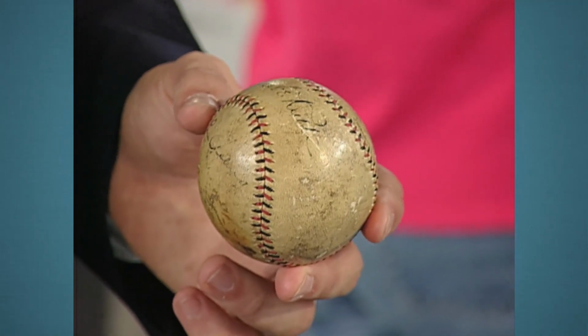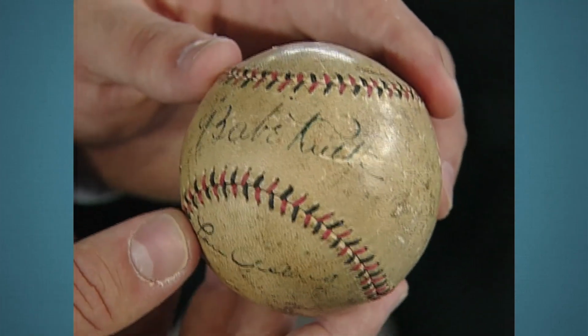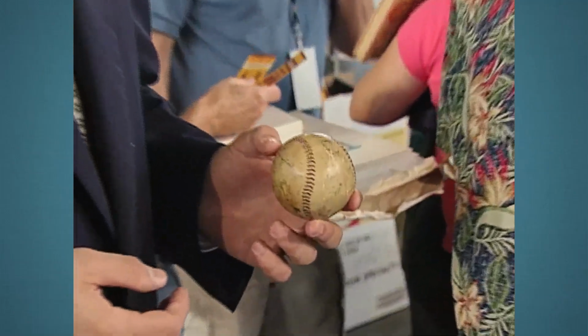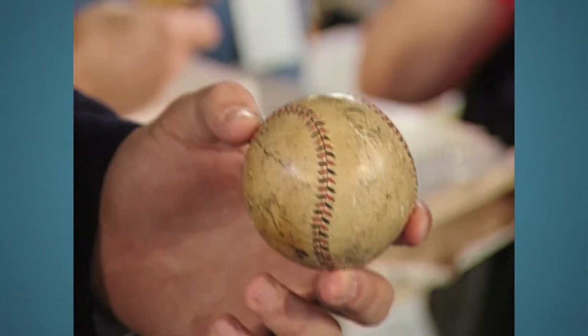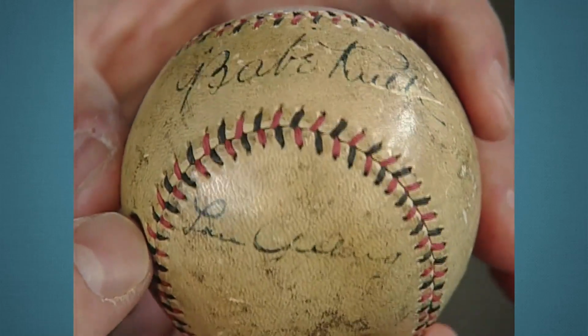This 1927 ball signed by both Ruth and Gehrig is extremely rare and valuable due to its connection to these legendary duo. Despite signs of wear, the authenticity and provenance of this piece make it a valuable collector's item. An appropriate insurance value for this signed baseball, even in its present condition, is... I wouldn't insure it for less than $20,000. Whoa, my goodness. It's an amazing piece.